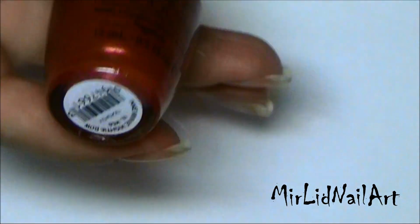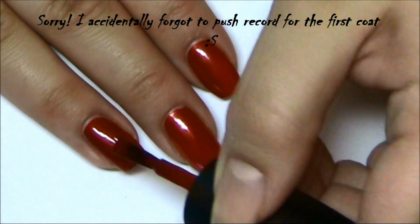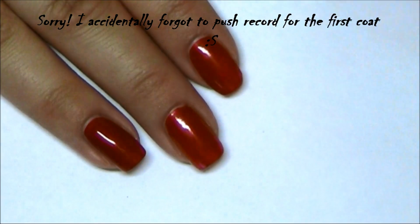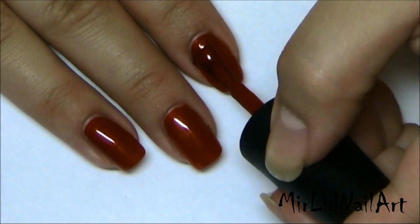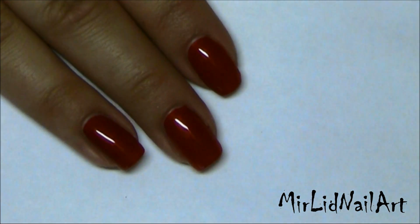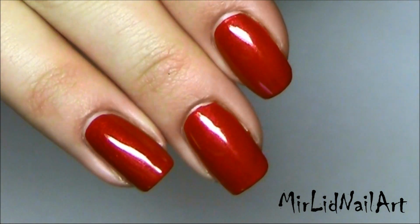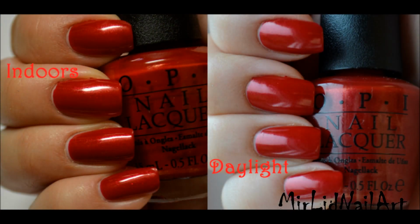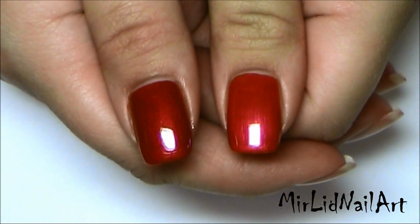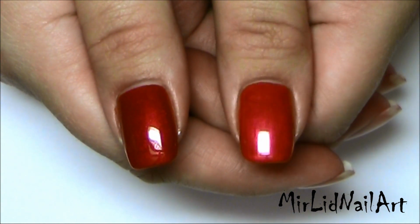But now we're gonna show you this one, Eeny Meeny Mighty Bow, and coat number 2. There you see 2 coats of Eeny Meeny Mighty Bow. Great opacity, beautiful color. I thought these were so similar, so I had to show you them side by side on the nail. And here is Eeny Meeny Mighty Bow, and this is The Color of Minnie.